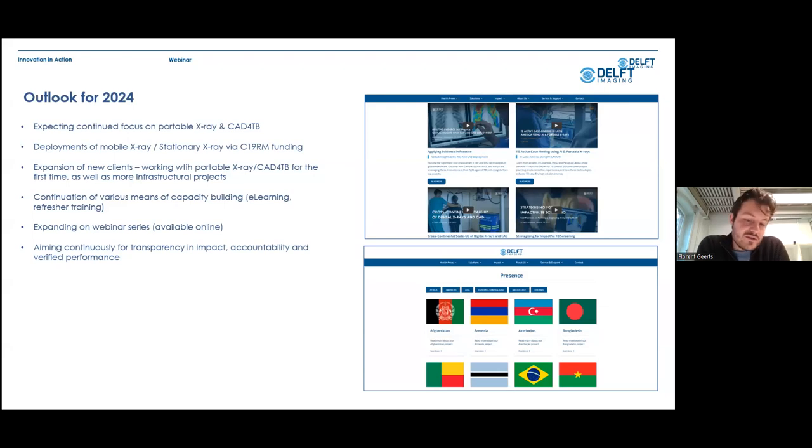And from our side, the reason we do the impact report in the first place is to continue to strive for that transparency, impact, accountability, and verifiable performance, which is also one of the reasons, and I put it here on the bottom right. You can go on our website, click on our global presence, and see literally everything we've implemented in all of the countries that we're active in. Real TB screening projects specifically, because that's our specialization. So wherever in the world you're from, if you see any of the countries with certain deployments, don't hesitate to send us a message, and we'd be happy to tell you more about it.